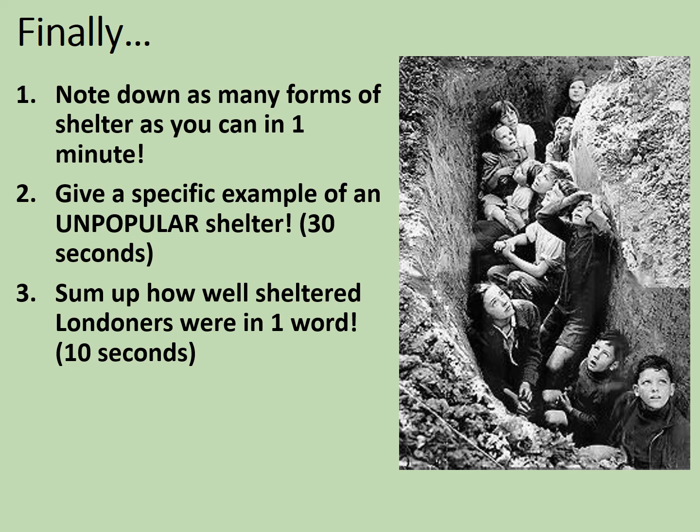Well, the shelters that you might have come up with include Anderson, Morrison, public surface, basements, public basements. You might have included the London Underground, and you might have included private service shelters as well, not to mention the one pictured. A specific example of an unpopular shelter might have included the shelters, but remember that public service shelters were felt to be very exposed and insecure too.